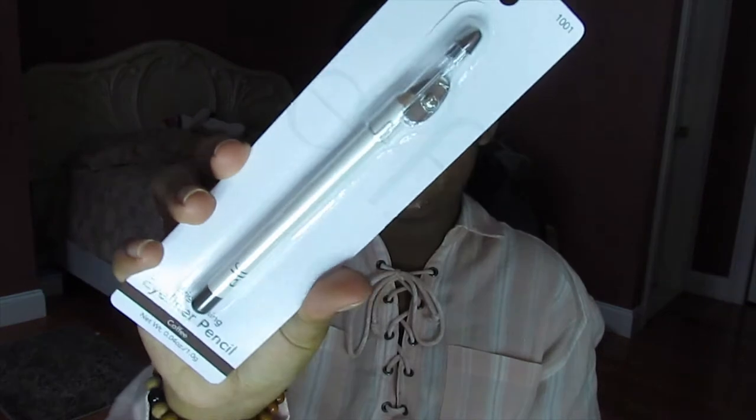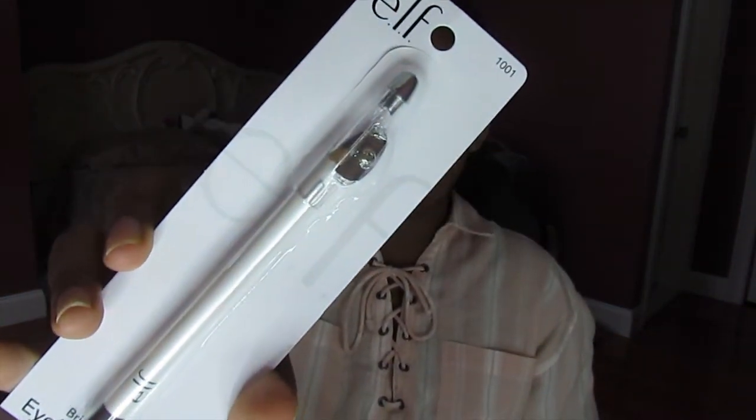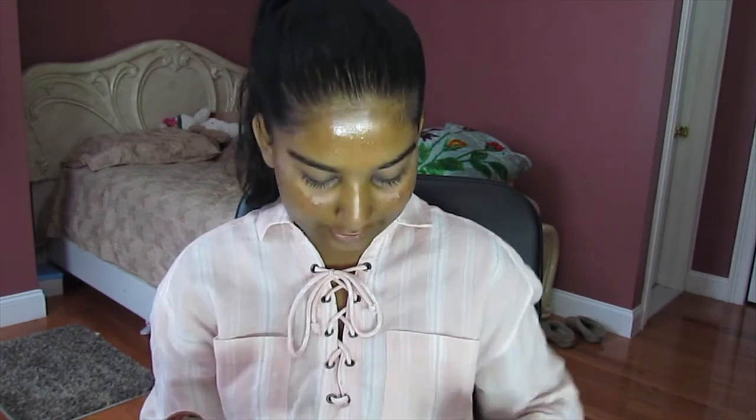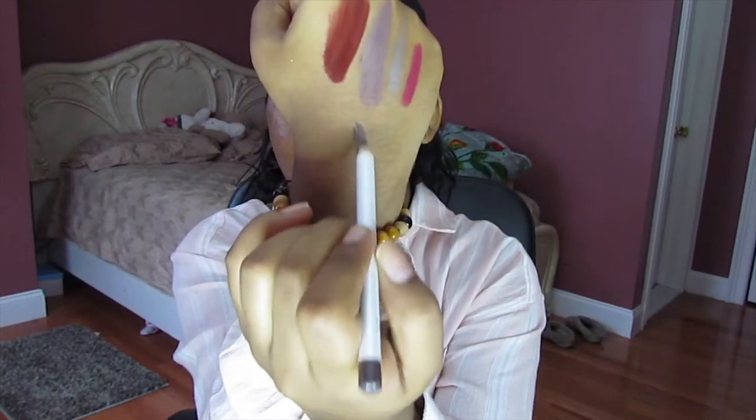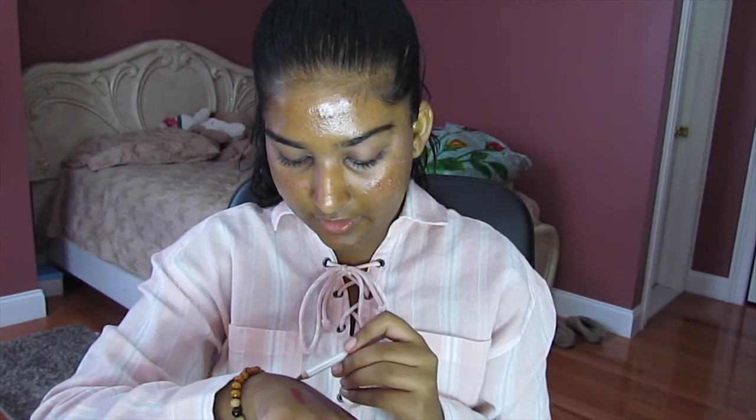Next, I got this brightening eyeliner pencil in the shade Coffee. I don't want to get the black, I wanted to get the brown. I have too many black eyeliners. So let's just take a little swatch. Let's see how this swatches. And I like how it comes with a little tiny sharpener, so you don't have to go and find your other sharpener that you've misplaced since you began your makeup collection. Alright, so let's see. I'm gonna do this right here. Creamy. Yeah, that's very, very creamy. Wow. I think this was like $1 or $2.